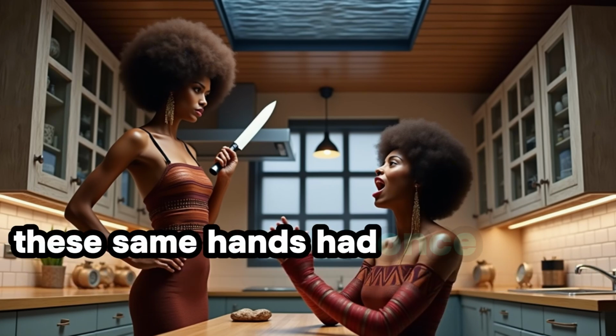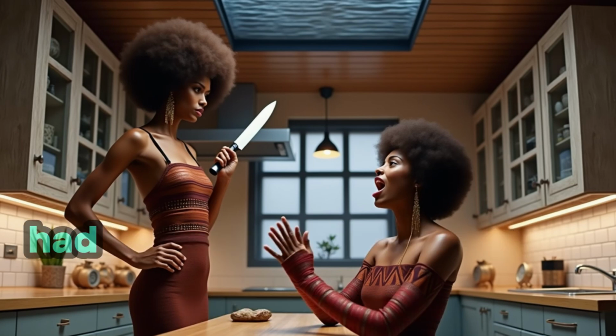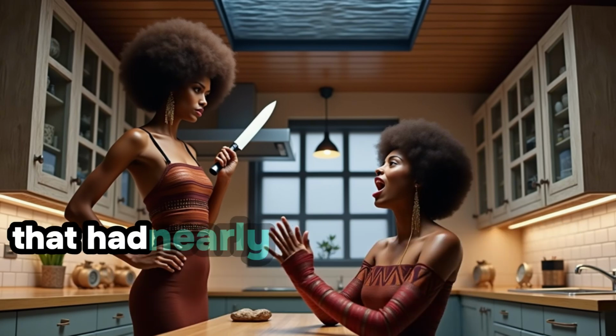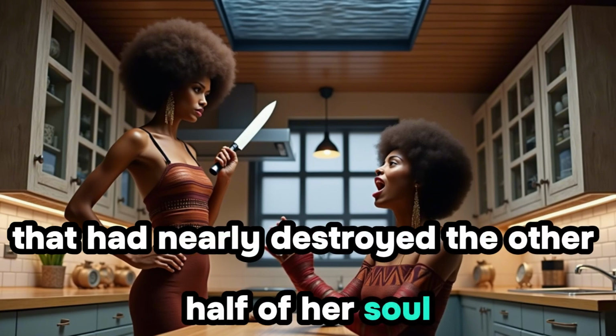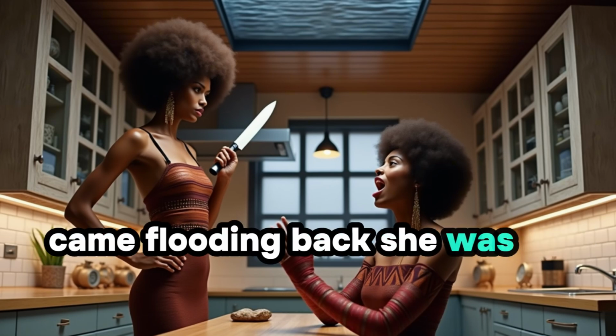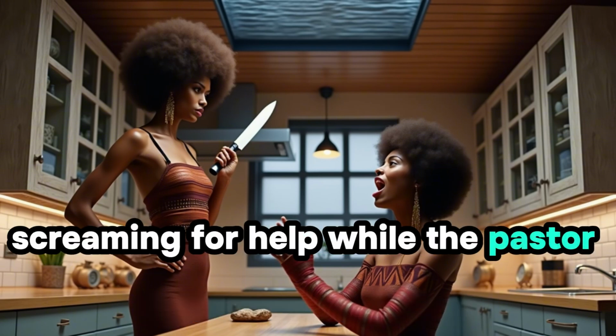These same hands had once braided Chimdi's hair, had held her sister through thunderstorms, had waved goodbye on the night everything changed. Now they were weapons that had nearly destroyed the other half of her soul. The memories she had tried so hard to bury came flooding back. She was 16 again, in that church, screaming for help while the pastor held her down.